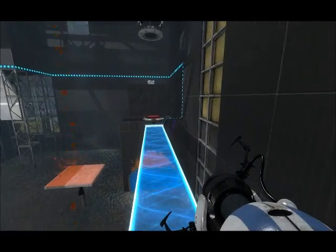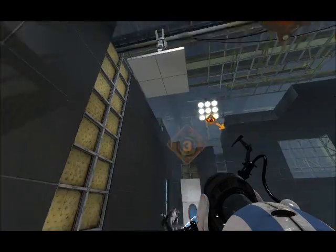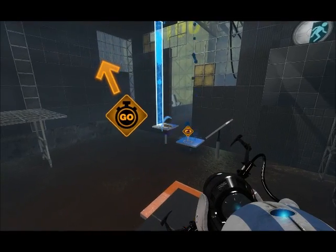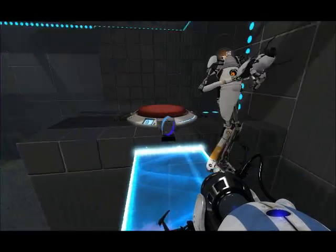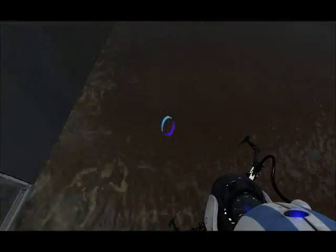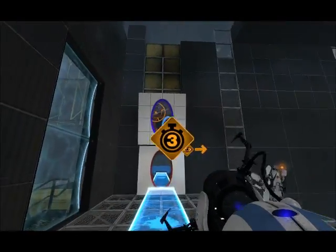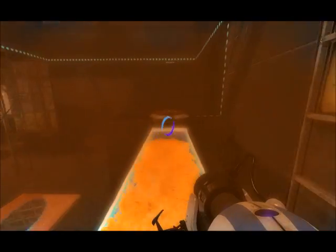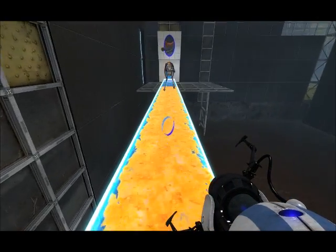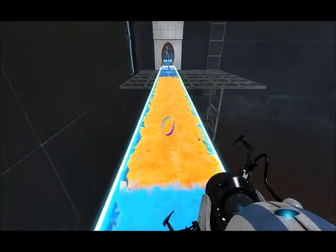Wait. Here, wait. That opens it. From there and there. So that means, there. Maybe. I have it there for a reason. Oh! I know what to do. I'm officially switching the theme of this exhibit to survival. Why don't you try it? Put the right tail there on the front. Oh, there. There it is. Now get running speed. Oh, you got rid of the... Oh, now it's for the blue wheel. The bounce gear. There we go.